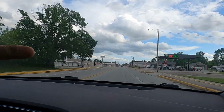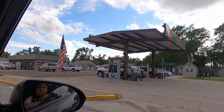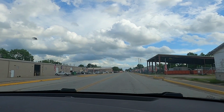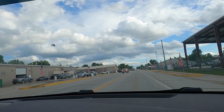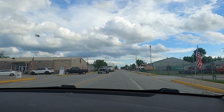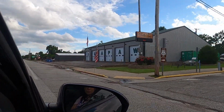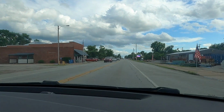Yeah. Well, that's a little gas station right there. That's an Express. Look at all these American flags. That's awesome. Getting ready for 4th of July. Oh, yes. Quapaw Tribe. Roadside Park. Ain't much here, but it's a pretty neat little town as well. Quapaw.